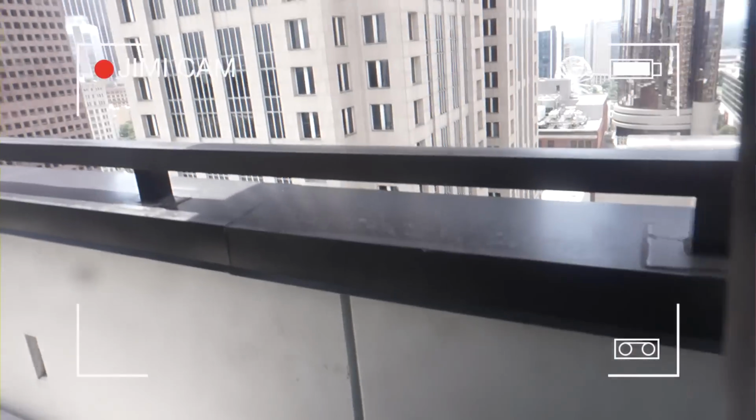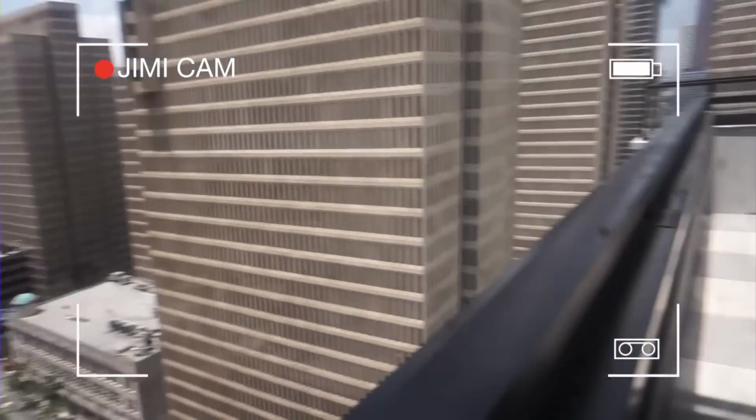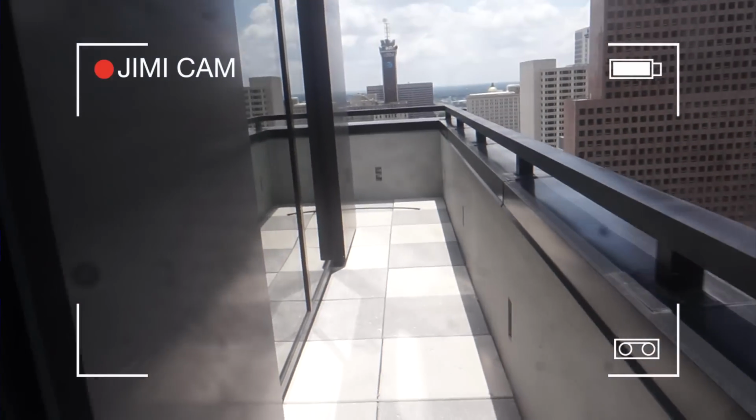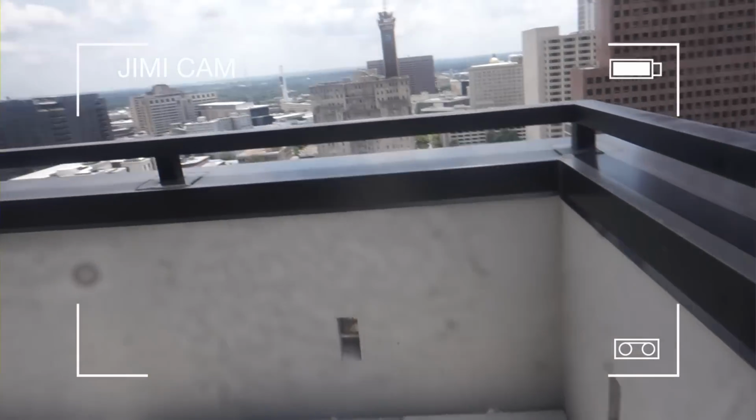Oh my god. Jeez. You have a whole wraparound balcony. This is literally Penthouse.